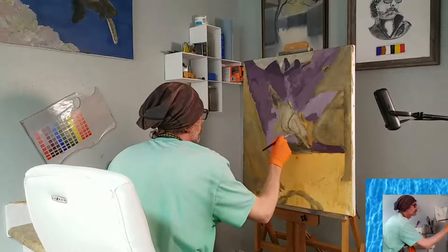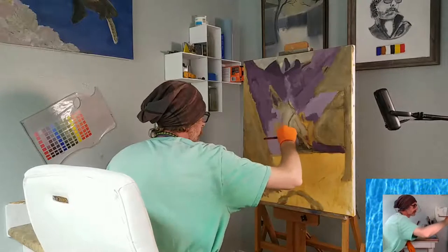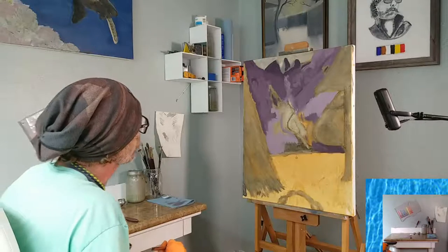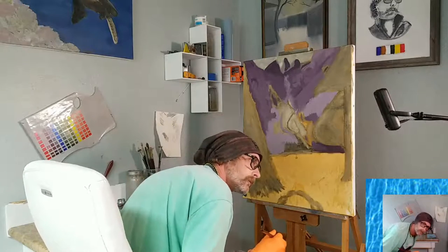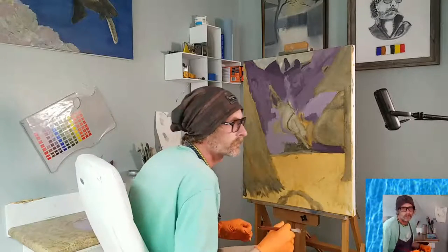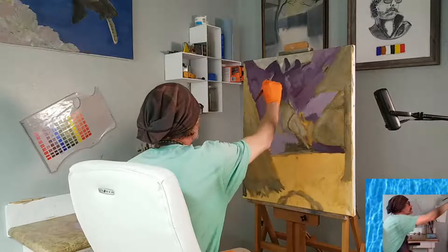I want to go here. Yeah, there's a couple dark spots that I just don't know how I'm gonna do them yet. Is it looking sort of like shadowy moonlight yet?